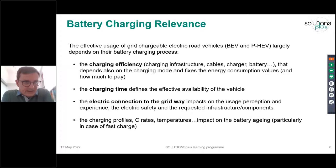Why is charging a relevant experience for the user of the vehicle? Because the effectiveness of the charging has a wide impact on what is around it. This list of bullet points tells us the charging efficiency is very important, and charging efficiency is the sum of the losses I have in the infrastructures, in the wall boxes, in the DC station, in the cables connecting the two parts, in the charger if it is on board or off board, and in the battery itself, for the main reason I mentioned before.